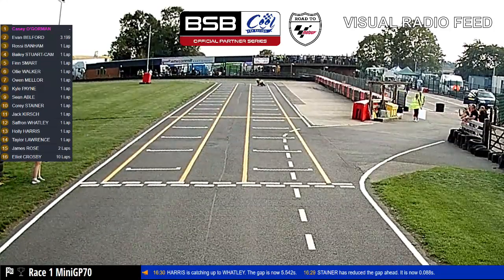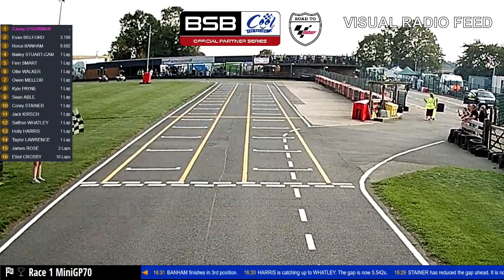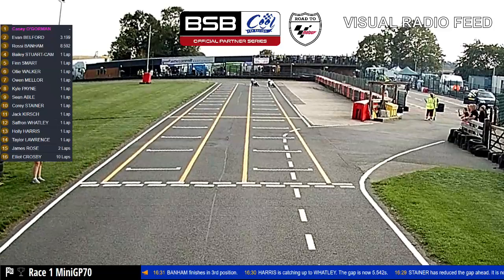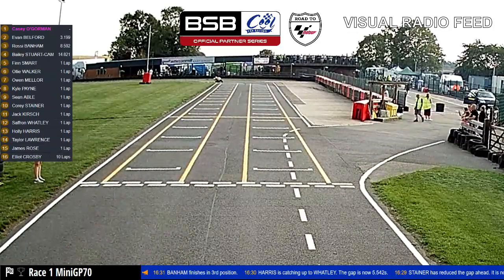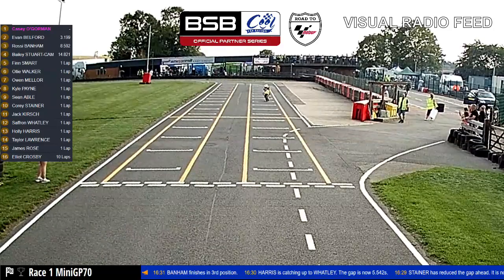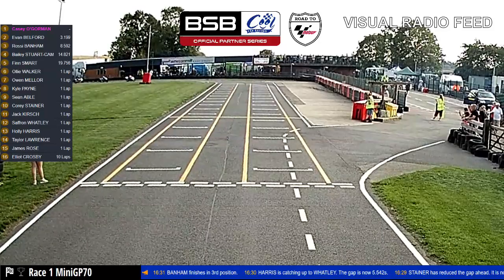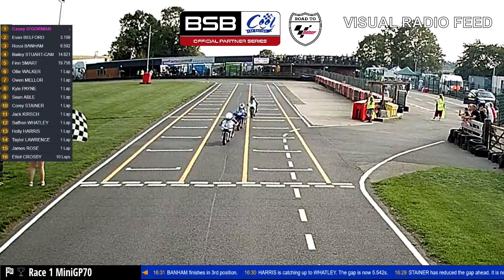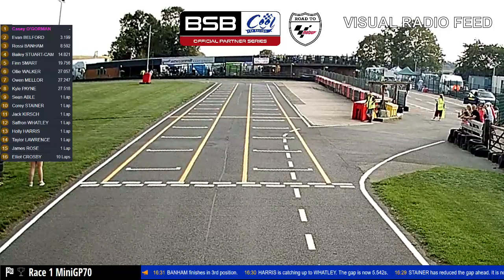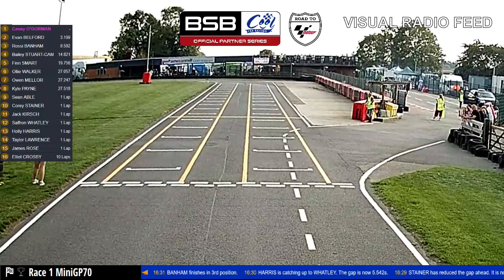So Casey O'Gorman takes the checkered flag. Evan Belford will be second. Rossi Banham should be third. Yes, he is across the line. Brilliant podium for Rossi Banham. It's been coming. Fourth place will be Bailey Stewart Campbell ahead of Finn Smart. And then this battle for sixth. Ollie Walker has still got it at the moment. Owen Mellor is in seventh place as they come to the line, and it stays like that. So Ollie Walker's debut in the class is 6th, 7th for Owen Mellor, 8th for Kyle Payne.